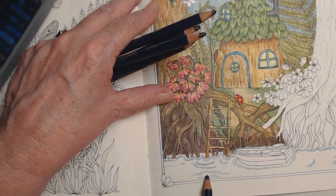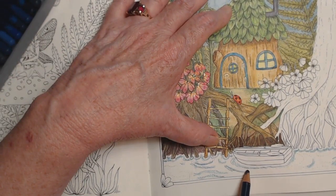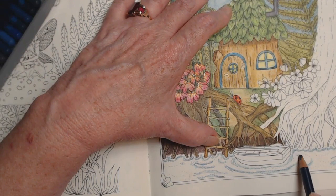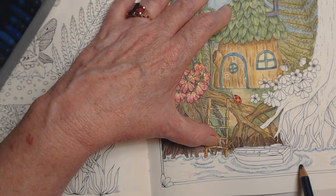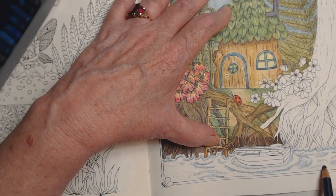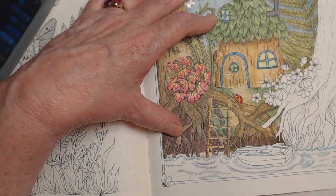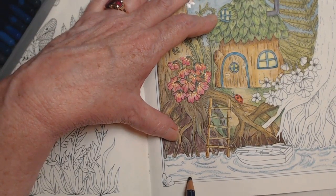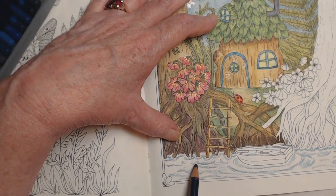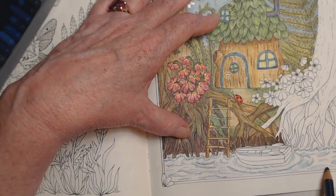I'm really just following these tiny little dots that Maria has put in to give the water motion. And just filling in a little bit of the space. Just like that. I haven't even done the boat yet. I'm just so excited about the water, I guess. Just adding a little bit, lightly, once again just letting the weight of the pencil do the work.